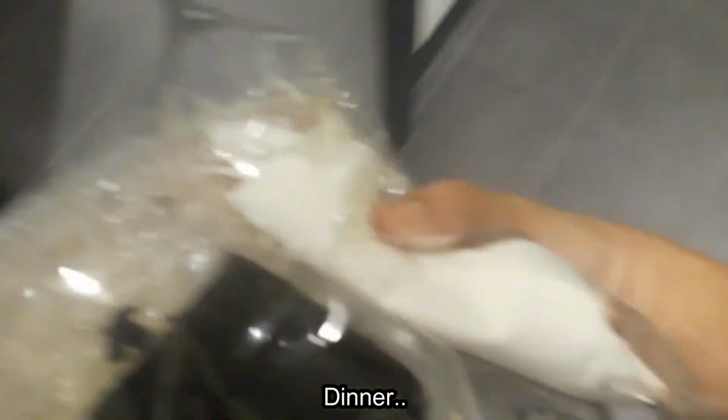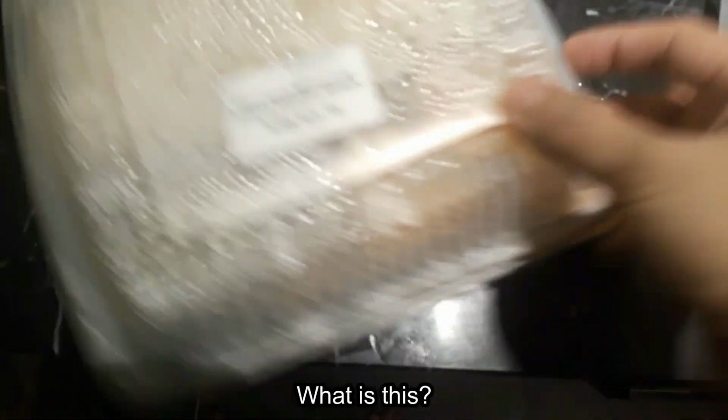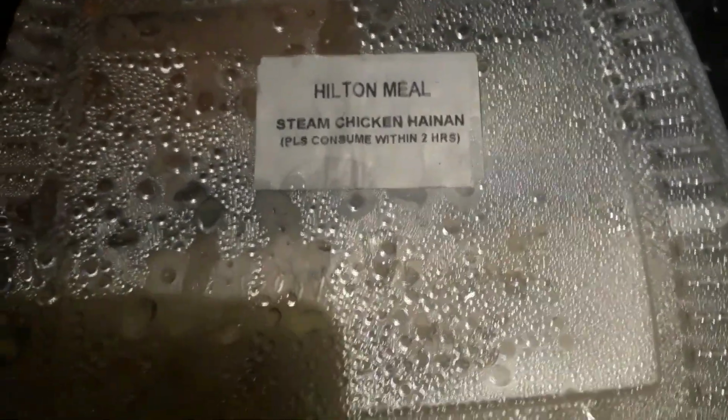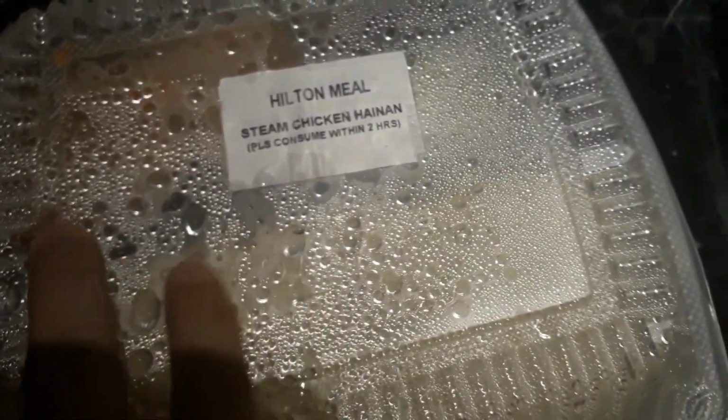Oh, let's see, dinner. What do we have for dinner? So we have a cake. And what is this? Steamed chicken Hainan. Okay, let's have a look. If I look inside.